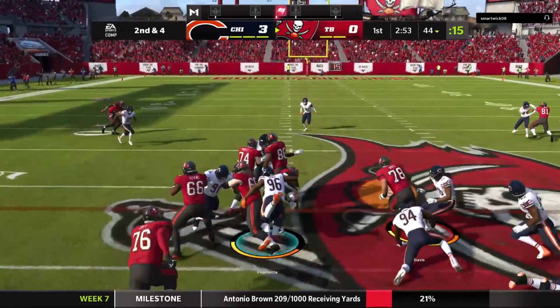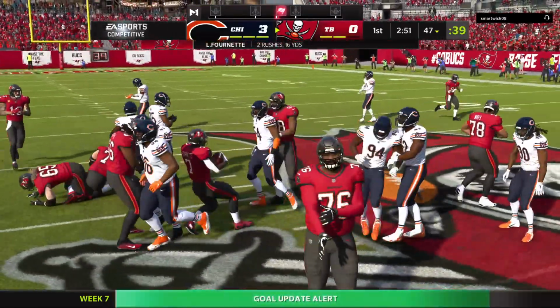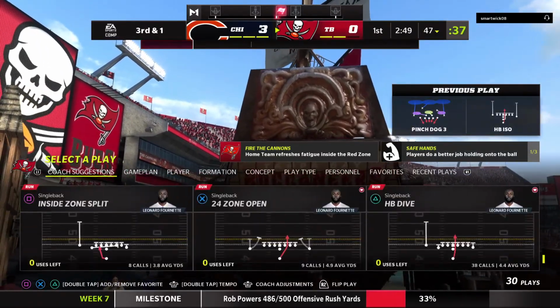On second down, here's Fournette. And tackled down after a gain of 3. Leaves him with 1 yard to go on third down.